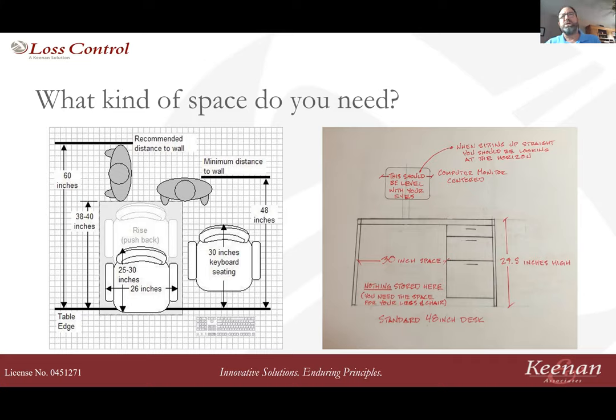Now, again, if you're petite, that may be enough space. But even somebody my size, 10 inches really isn't enough space to get up and slide around my chair and get out without having some kind of tripping hazard. And that's where we go back to slips, trips, and falls. What the Americans with Disabilities Act requires is 48 inches in this type of workspace, so you can get a wheelchair in there and turn around, with 12 inches underneath the desk.